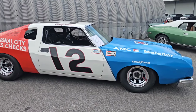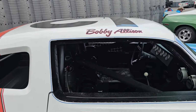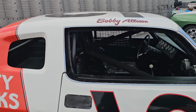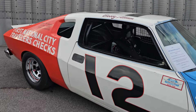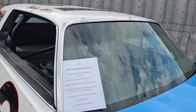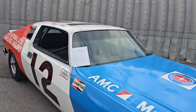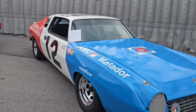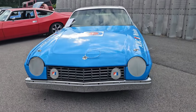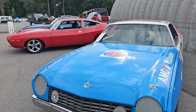All right, we have a cool Matador racer. Everybody probably remembers Bobby Allison back in the day racing the Matador. So this is, I don't know if it's the original car. Let's have a look, see. Pre-production Matador, owned by Bobby Allison. So this was owned by Bobby Allison for over 35 years. So yeah, this was probably the car he raced then, huh? There you go. We got a Matador and NASCAR. Pretty cool.